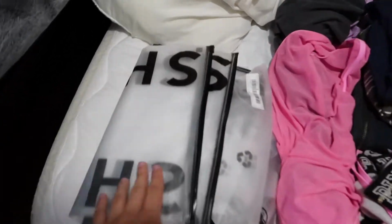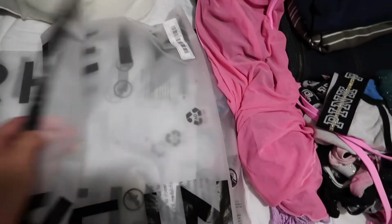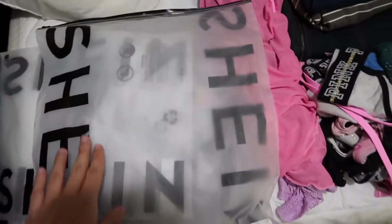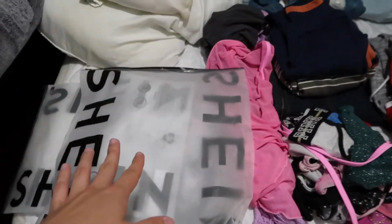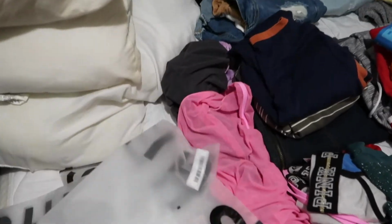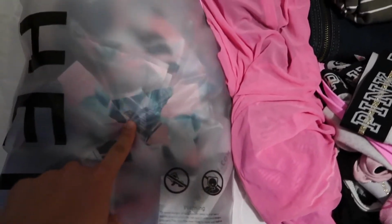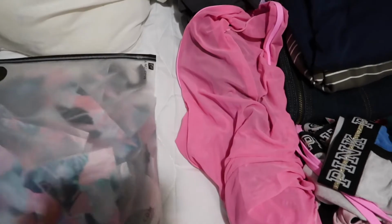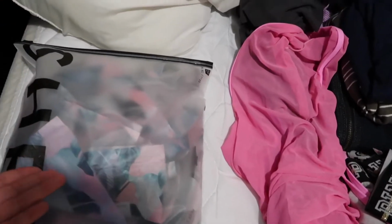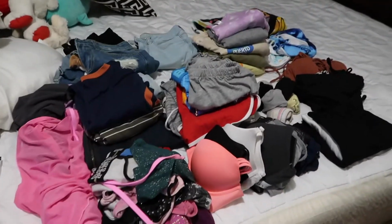I have these little bags here that Shein sends all your stuff in. And I saved them because I think I'm actually going to use them to organize my bag a little better. So I could put all my bathing suits in one, all my cover-ups in one, all my undies in one. I have these, and then where are the other ones? Oh, and inside of here there's smaller ones, so I think these would just be really helpful. I could even put my jewelry in one of these little bags. So yeah, I just gotta put them in my suitcase now.